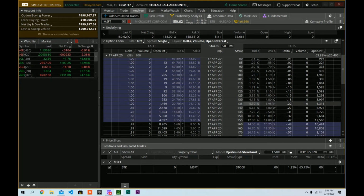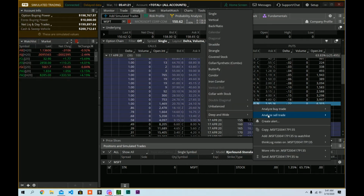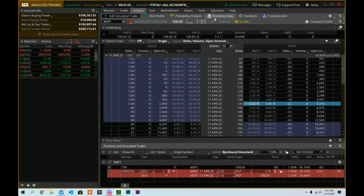So I'm going to right click on 135's bid, choose Analyze Sell, and go to vertical. And we see here that the 135 is the short, short the 140. That's the trade that we're doing. All right, I can read, and then it's long the 135. Okay, so there that is. And like I said, roughly near that 30 delta.